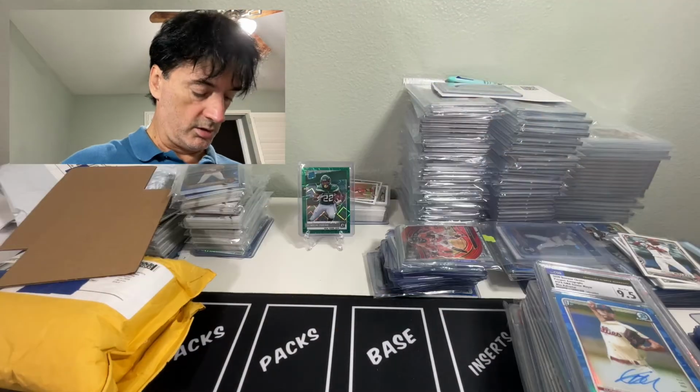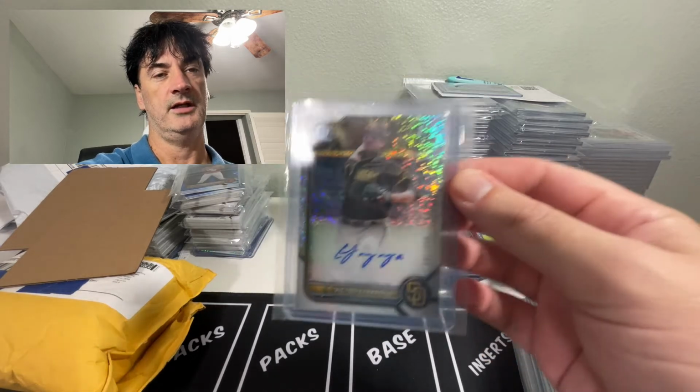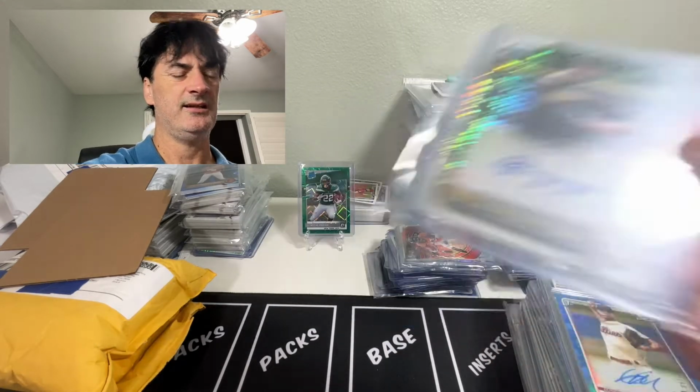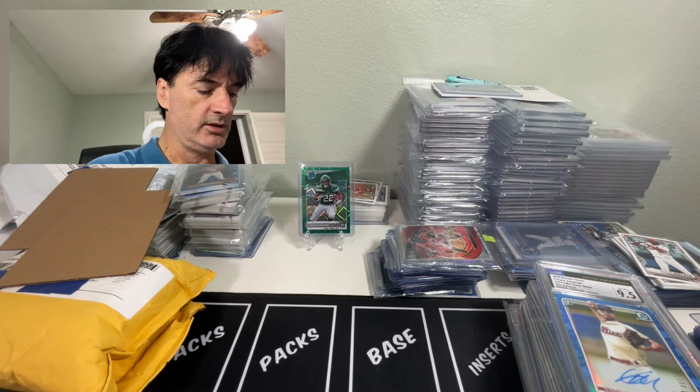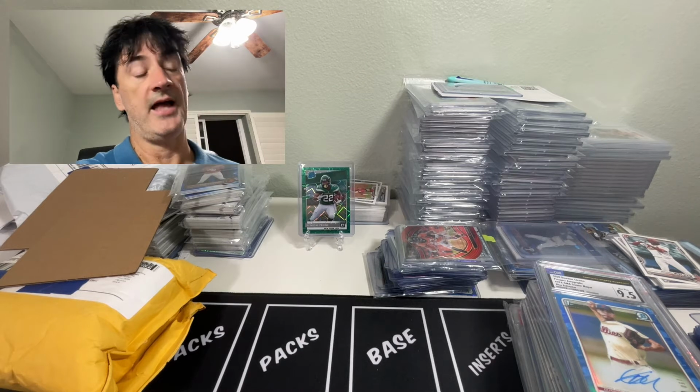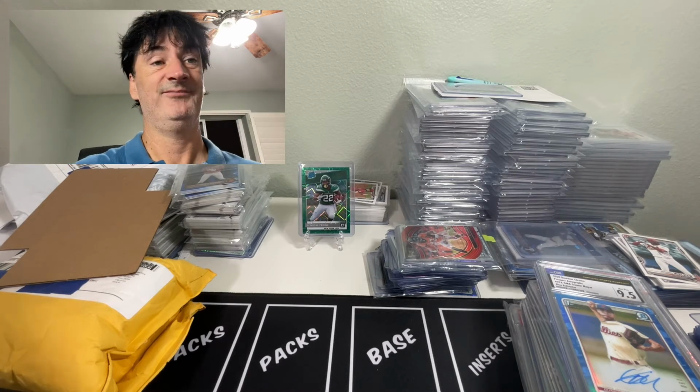Okay, 1 raw card. Speckle autograph, Lizarraga. Been trying to find a decent auto of his. It's a good pitcher in low A right now with San Diego, 18. I'm not sure if he's 19 yet or not. This one, I think I paid the most for, but all of these here were low-end slabs, like I said, that were $10.